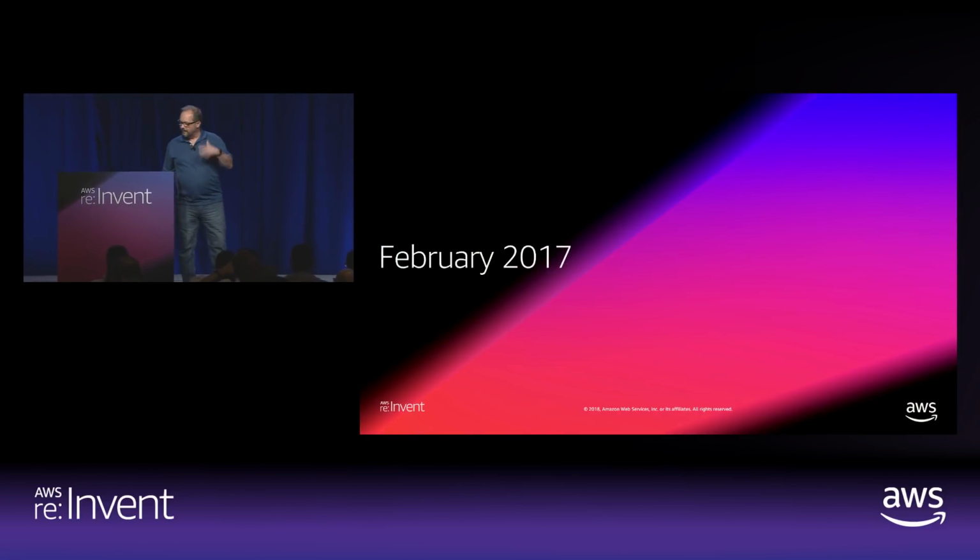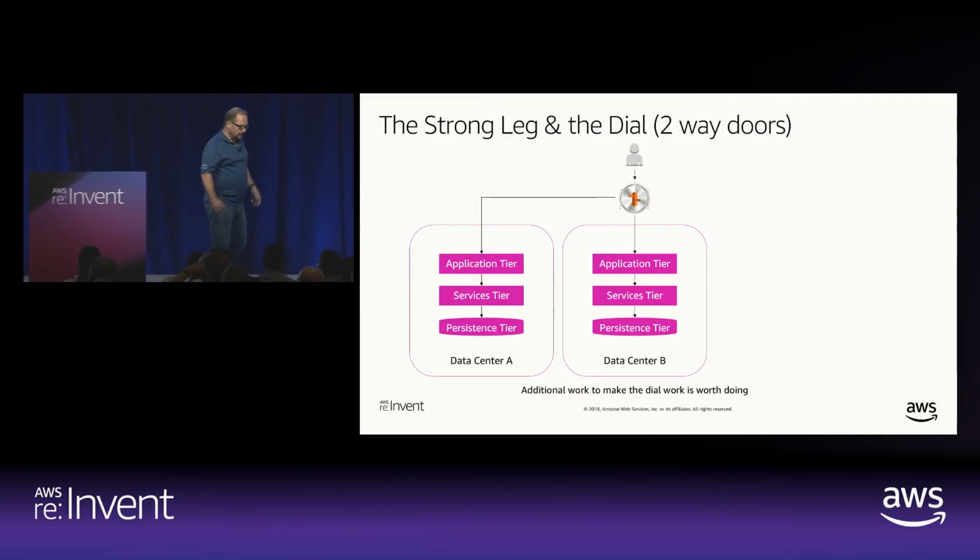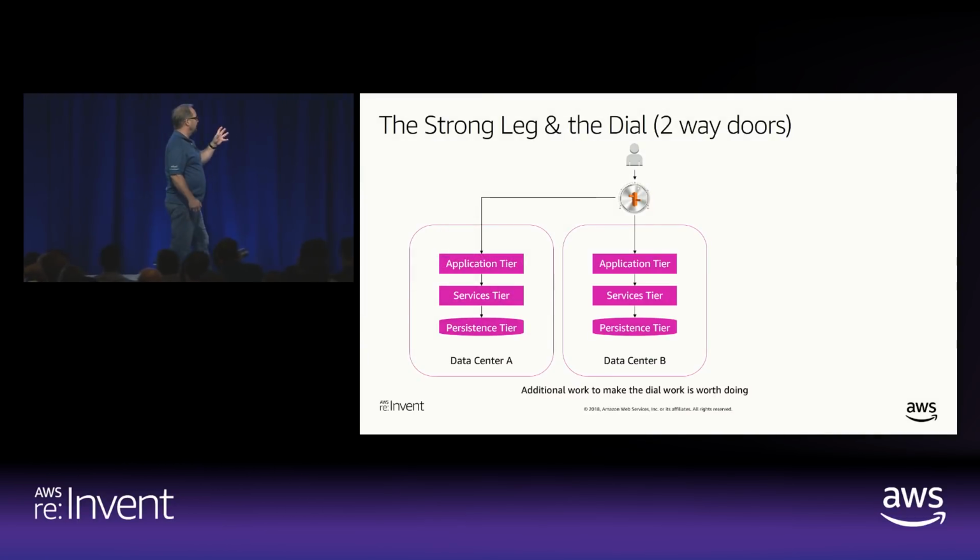That brings us to February of 2017. Now, one of the key design principles we had: we existed in 2 data centers. And we ran traffic in either one in kind of a session full active sense, in that a user would be allocated to a data center and then run in that data center. They may come back later and be allocated another data center.